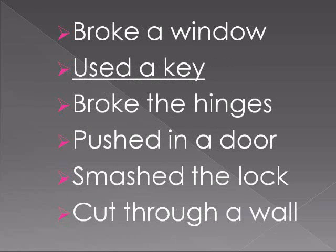If you're the person who broke into that home, you did one of the following. Repeat after me. Broke a window, used a key, broke the hinges, pushed in a door, smashed the lock, cut through a wall.